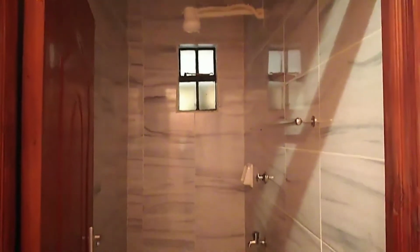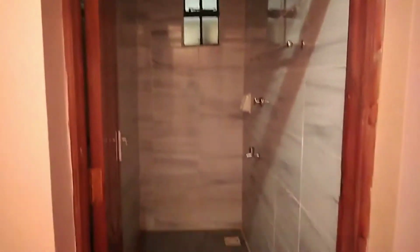The toilet plus the bathroom are separate, which is a big bonus, and they are very spacious and so modern. You have the tap, the shower, the soap holder, the shower head, and the towel holder.